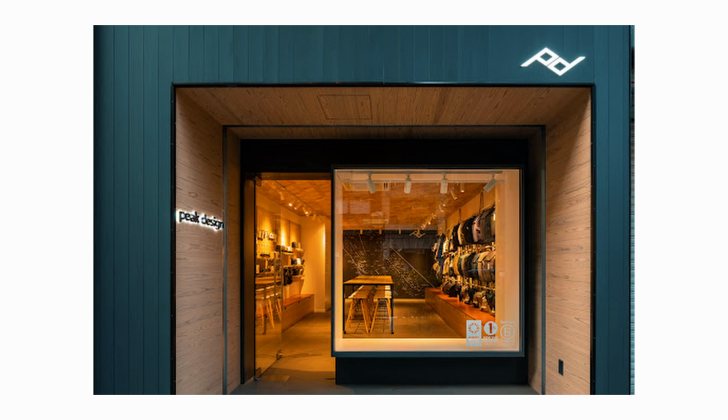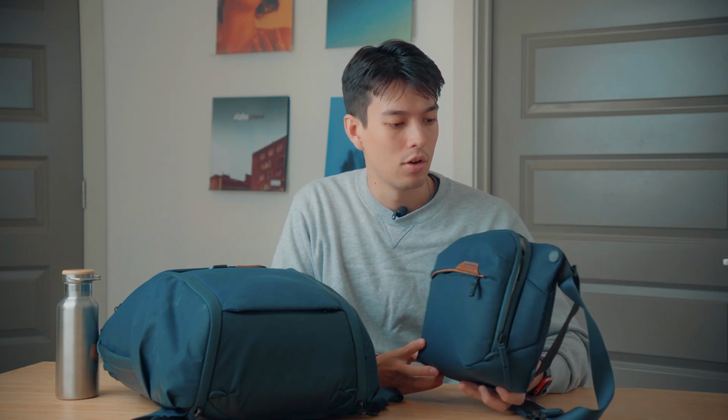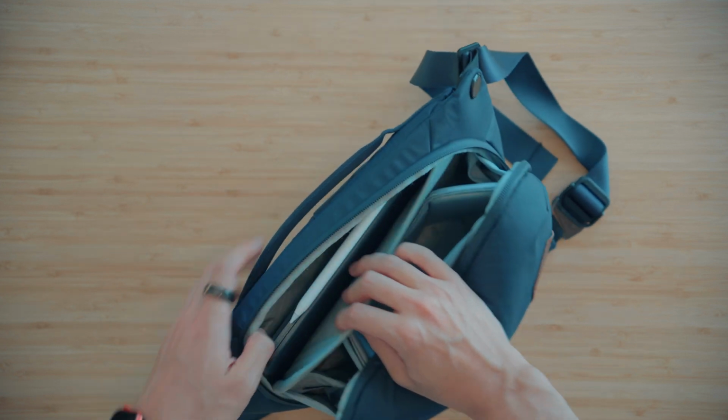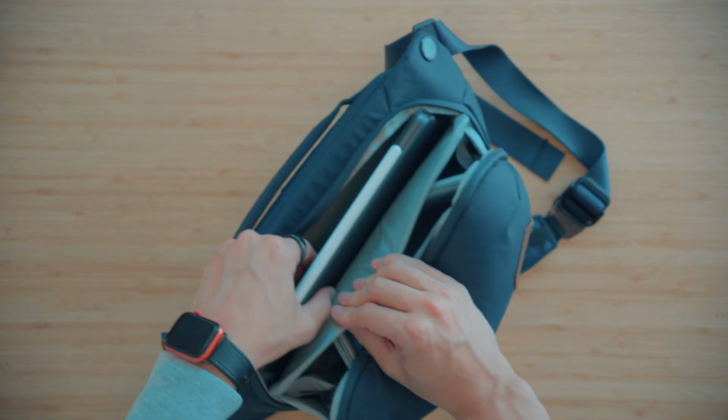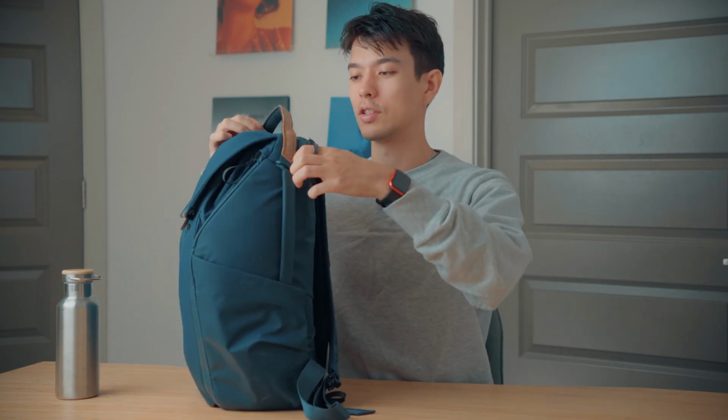I also have their sling bag. I got this at their store in Ginza in Tokyo actually, and this one's also really nice. I'm still trying to figure out exactly what I want to bring in here. I'd like to bring my camera, and it can fit my camera and the iPad, but I'm still dialing in exactly what I bring in here. But this I use quite frequently as well. Anytime it's just a quick day outing, I'll bring this sling with me as well, and it's nice because they match colors.